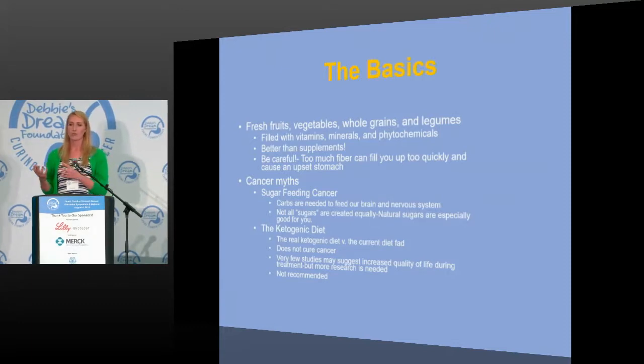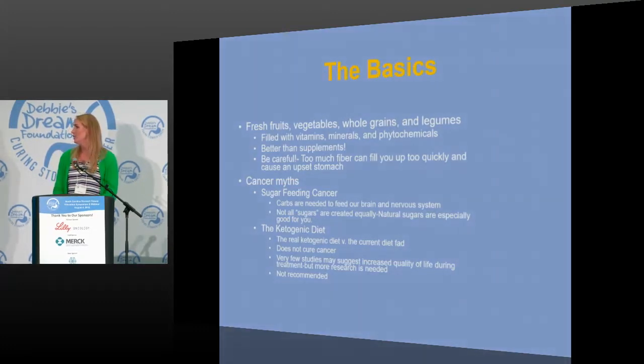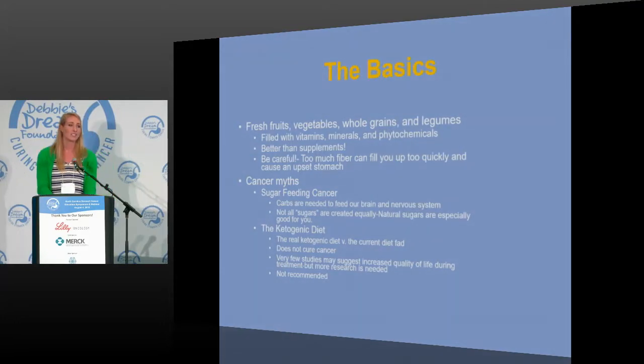Each one has its own different benefits, so try to get a variety of them. Each color of each fruit or vegetable brings a different nutrient than another one can't. So try to get as many of those in the diet. They are better than supplements.